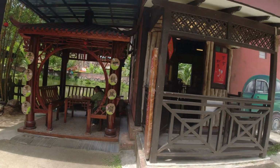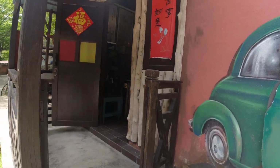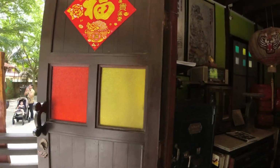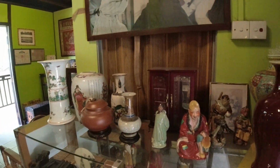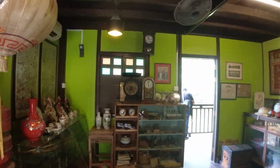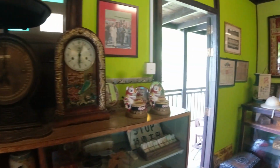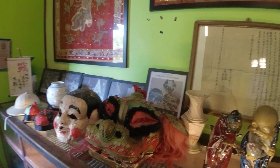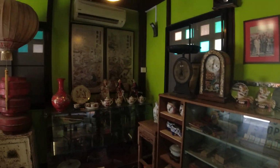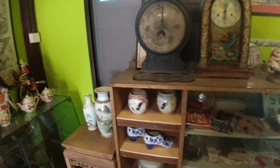I like that gazebo thing, that's cool. So yeah, we'll just kind of peek our head in and see what's going on. So this I think is the little antique shop, not shop, but museum type of thing. And as you can see, there's a pretty big Chinese influence on the culture, mainly because a lot of the people in certain parts of Malaysia, and I think this part, are going to be ethnically Chinese or mixed, you know, with the other cultures here.